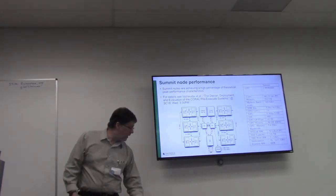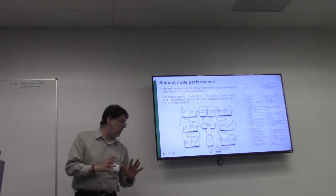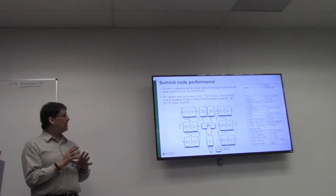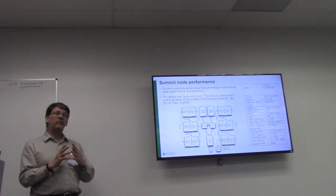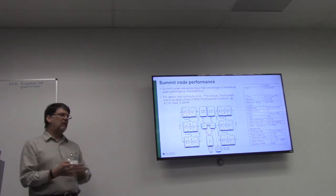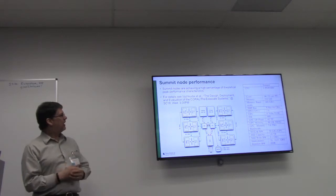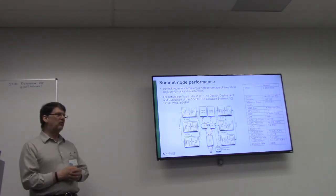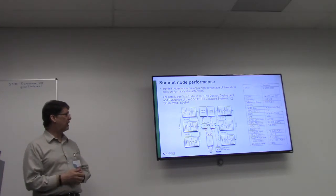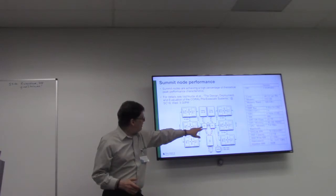So I wanted to give a little bit of information before I talk about some of the apps here. I wanted to give some performance data on the Summit node and how it is performing for us. This is some data taken from a paper and a talk that will be given at SC18, and I just want to take some highlights of this, some of the stuff that I worked on in terms of benchmarking of the node.